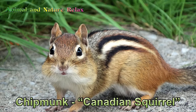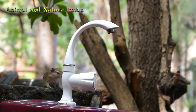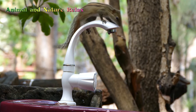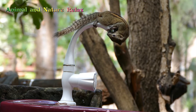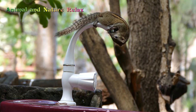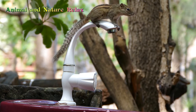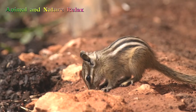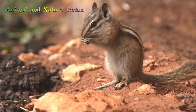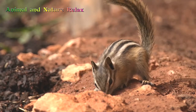Number 3, Chipmunks. Chipmunks or Canadian squirrels are small squirrels found in North America, with the exception of the Siberian chipmunk, which is found primarily in Asia. They have also been referred to as striped squirrels, timber tigers, mini bears, and ground squirrels. Chipmunks have an omnivorous diet primarily consisting of seeds, nuts, fruits, and buds. They are said to sleep for an average of about 15 hours a day, in extensive burrows which can be more than 3.5 meters.